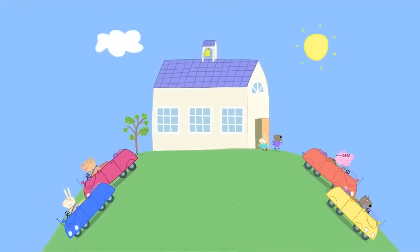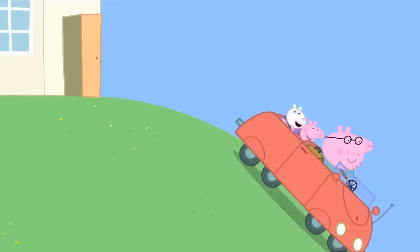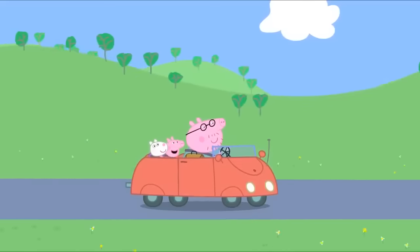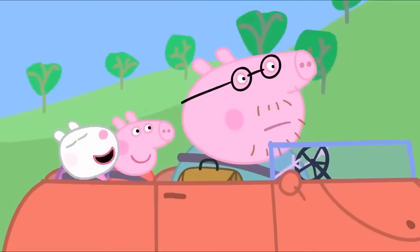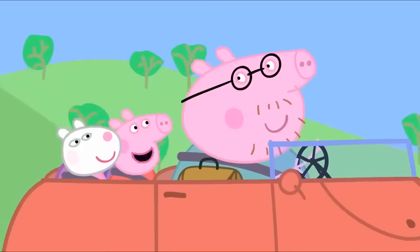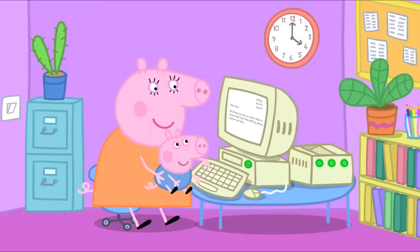It is home time. Daddy Pig has come to collect Peppa and Susie. Daddy, have you had a busy day? Yes, I've been working very hard. We've been working very hard too. We've been shopkeepers.